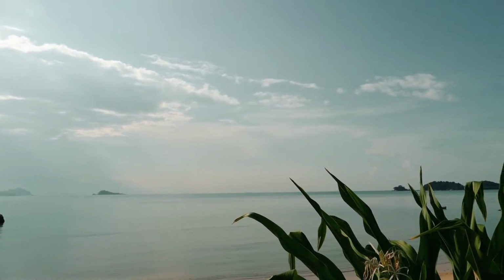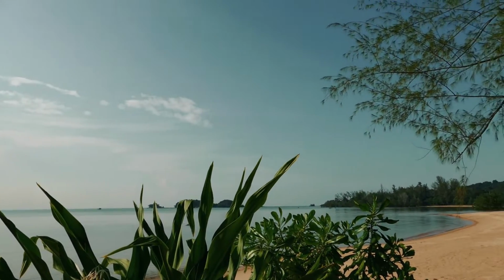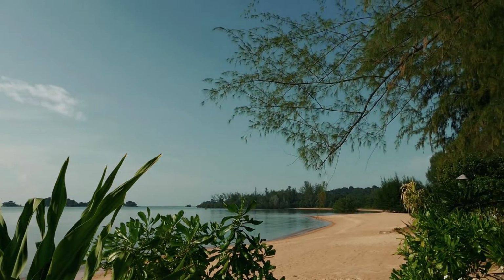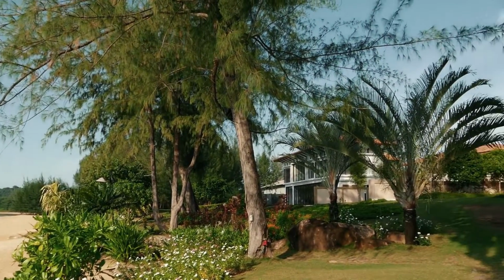Well, I highly recommend Villa Ombak. This was a gorgeous private residence to stay in for the last days of my trip to Bintan. I had a wonderful time. I want to stay here.